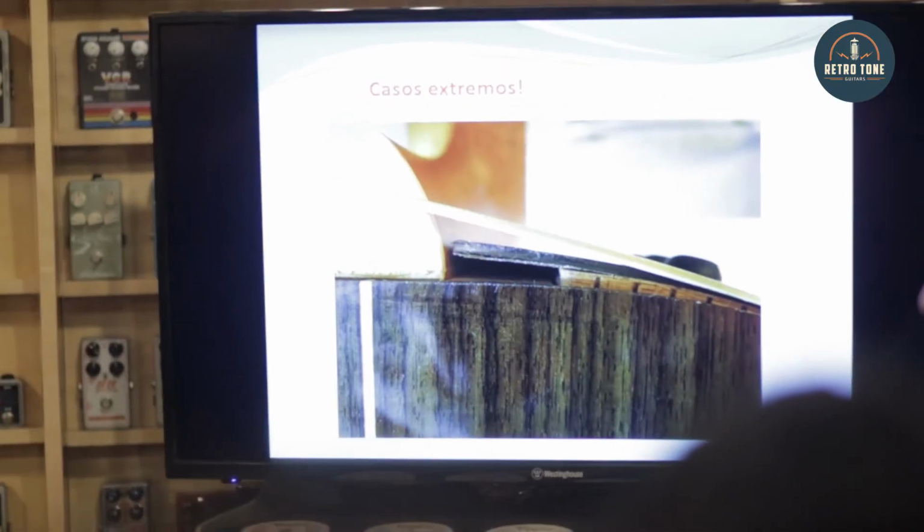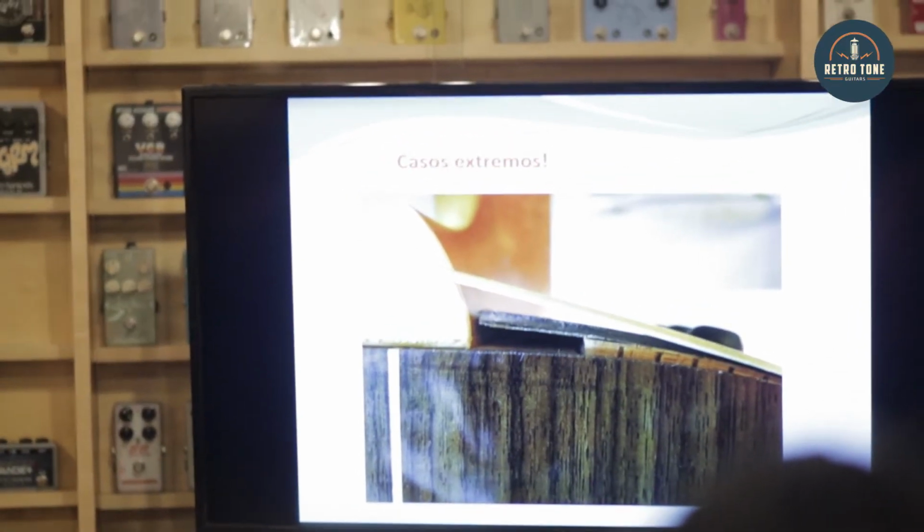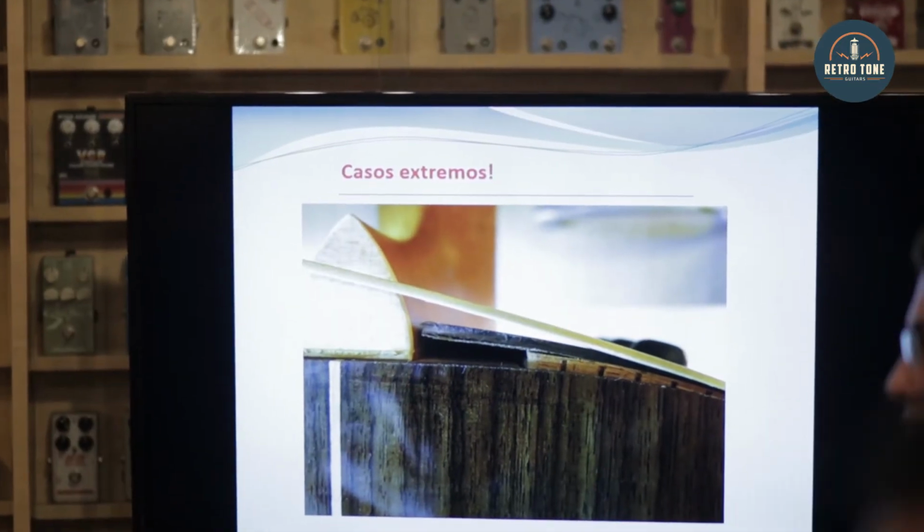En la guitarra. So this poor guitar, look at the photo. Miren lo que pasó con extrema humedad. Miren esto. That's from being too over humidified. I'm gonna tell the story that you told me. Sencillo, esta guitarra es real.